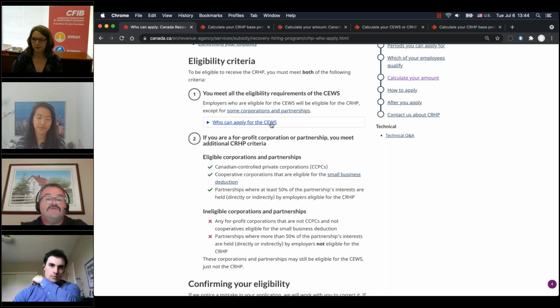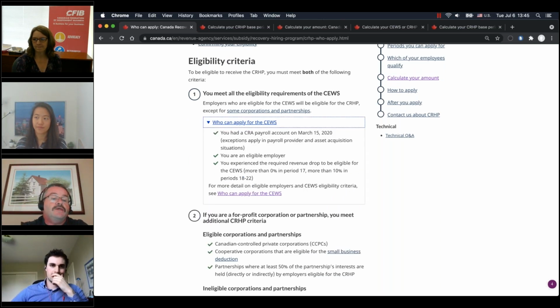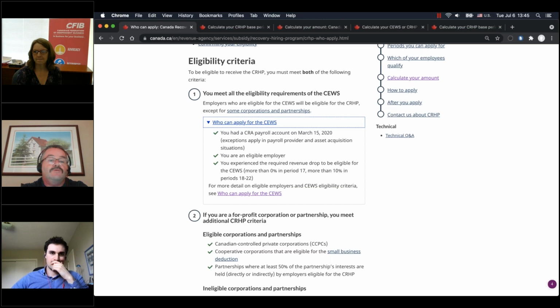So you'll see there on your screen that Miguel is showing the eligibility criteria, which is detailed in our calculator. One of the main criteria is that, like it was for the CEWS, you had to have had a payroll account on March the 15th of 2020. Now, there are certain exceptions if someone was using a payroll service provider or if they had an asset acquisition. So I would suggest that if you weren't eligible under the CEWS because of this rule, you're not likely to be eligible under the Canada Recovery Hiring Program either.